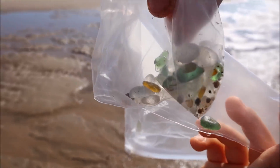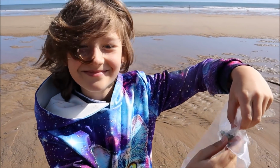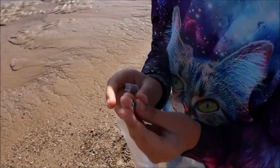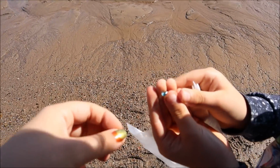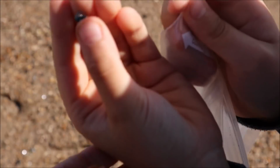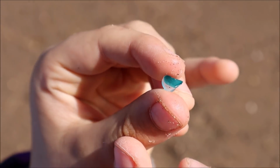Oscar's beautiful collection. Those yellow bits are beautiful. I haven't looked yet, but I think Oscar says he's just found his first multi. You have! You have! Wait. Look at me. Let's see. Oh, turn round into the sun. Oh, look at that. And it's beautiful. You found one!